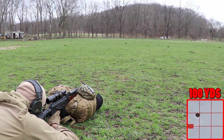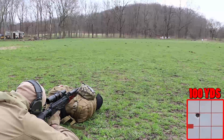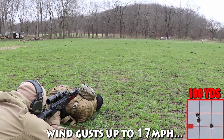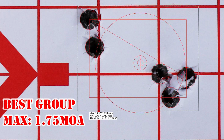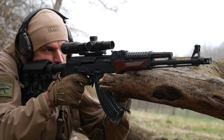No matter what I was doing with the Wolf 124 grain ammo, it was between 2 and 3 MOA. I had the chance to shoot more groups today, and really on average it was 2.25, 2.5 MOA. Nothing spectacular, and that is a little bit disappointing in my eyes. But for some reason I was expecting more, and to be completely fair, better accuracy may be achieved with better ammo. As I said, I used Wolf 124 grain today, and this is all we got.